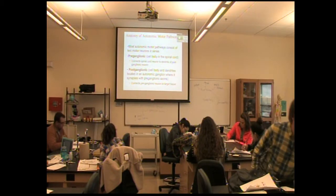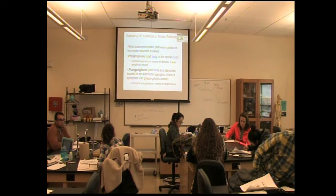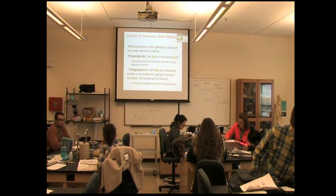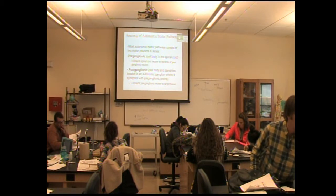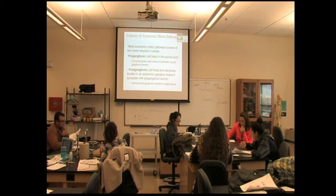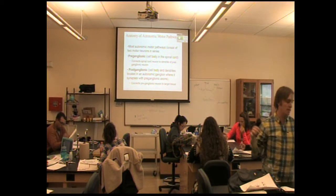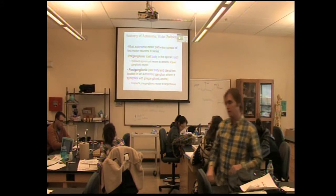And I would say that's the ganglion. This whole thing, all the way down, is the postganglionic neuron. But that's the ganglion itself. The whole thing is the postganglionic neuron. And this whole thing, from here to there, is the preganglionic neuron. It includes the dendrite, includes the axon.